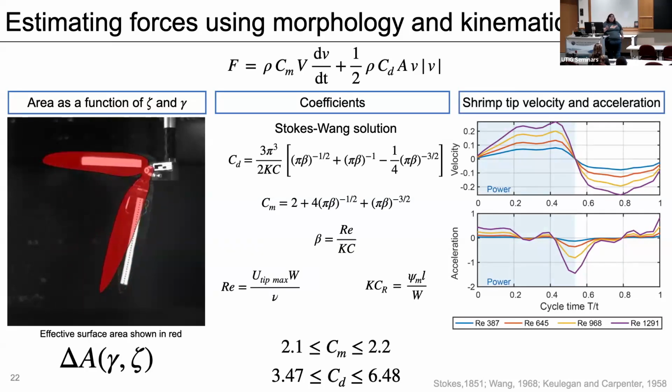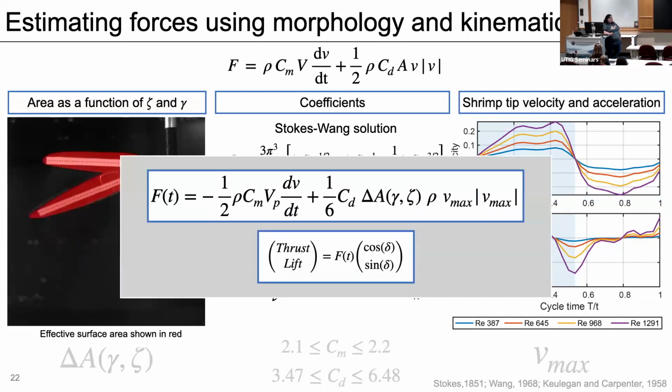We'll also get the velocity and acceleration for our equation up there from the shrimp kinematics by just taking the displacement over time. In the end, this is the equation that we get. The coefficients there are going to be different from the coefficients at the top. That's because instead of an oscillating plate for which this equation is modeled, we have a rotating plate that's also taken into consideration.